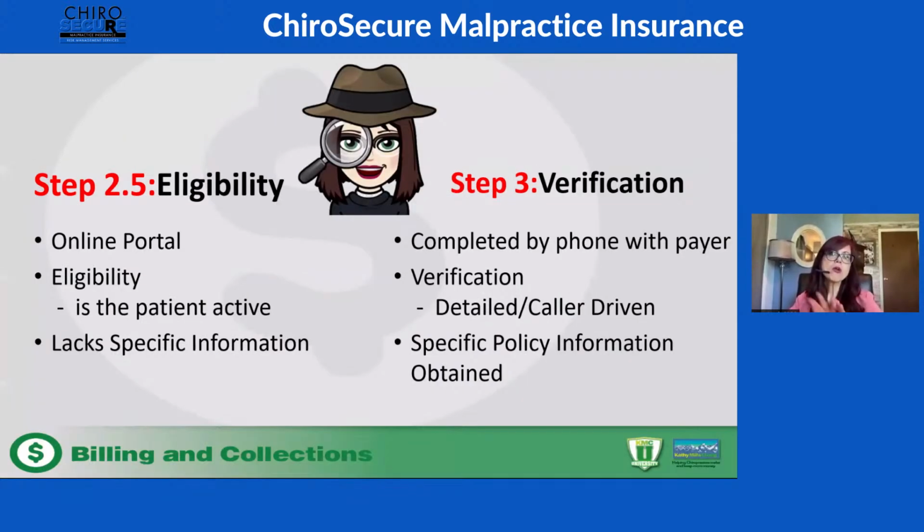So from there, we go to what I call 2.5. Let's talk about those differences between eligibility and verification. Eligibility is typically taking place maybe as a component of your software, maybe through a portal that you're checking. It's just some way that you're going online to avoid that long 30-minute, 50-minute phone call.